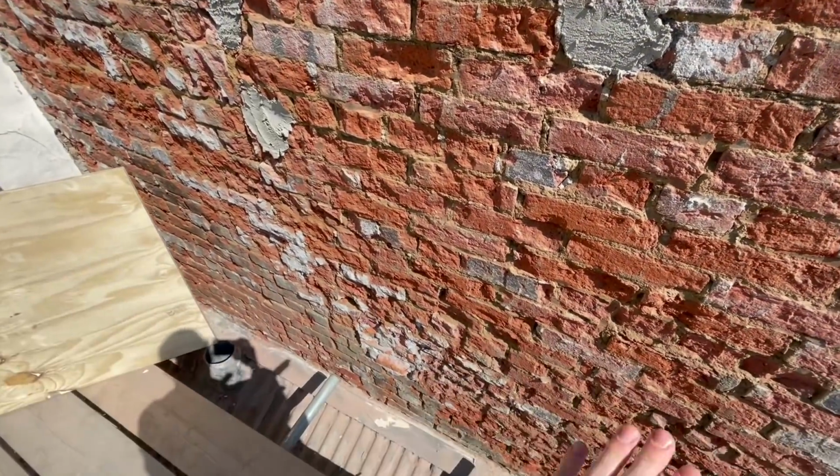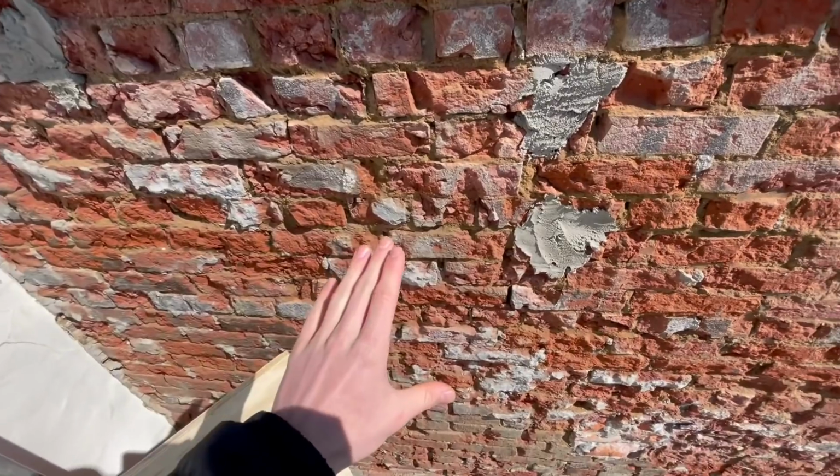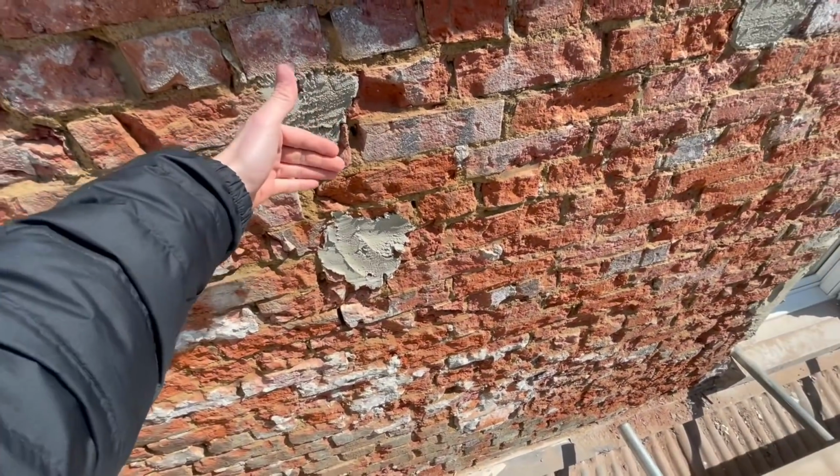And they're going to be re-rendering all of this in lime. So the lime will prevent any sort of damp from the inside.